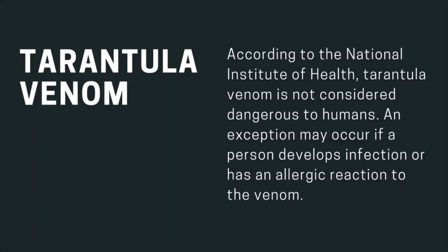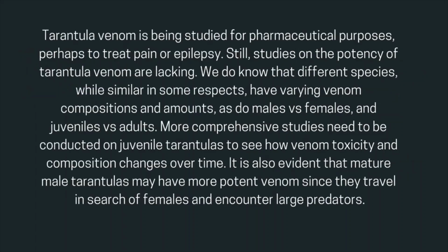According to the National Institute of Health, tarantula venom is not considered dangerous to humans. An exception may occur if a person develops infection or has an allergic reaction to the venom. Tarantula venom is being studied for pharmaceutical purposes, perhaps to treat pain or epilepsy. Still, studies on the potency of tarantula venom are lacking.